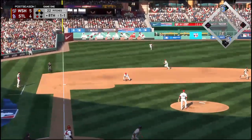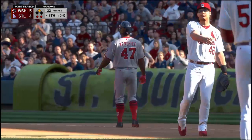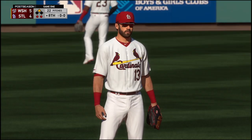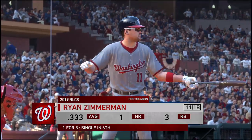Soft grounder left side. To his left, Carpenter. Throw on to first, and Kendrick is gone. 2 away now. Up next for Washington, the first baseman, Ryan Zimmerman, runner in scoring position with 2 gone.